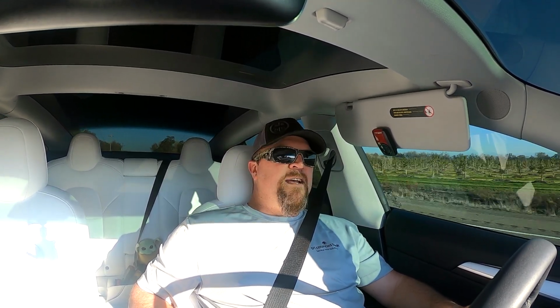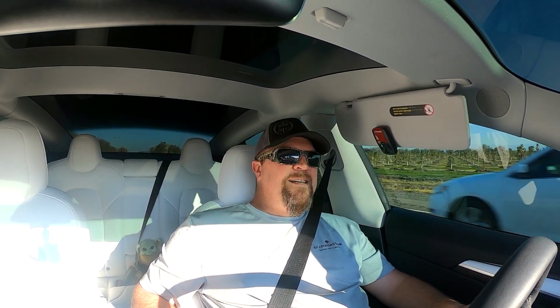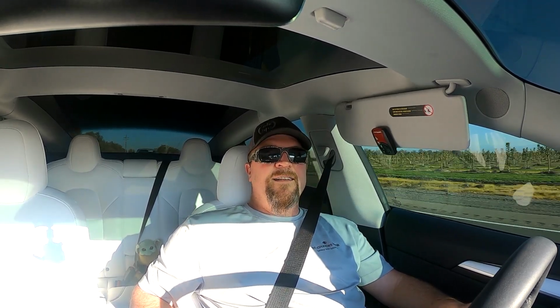So we might just sit on our hands and wait for that. But, yeah, let's hear it for these seats, Elon. This is extremely comfortable to get screwed in behind traffic.